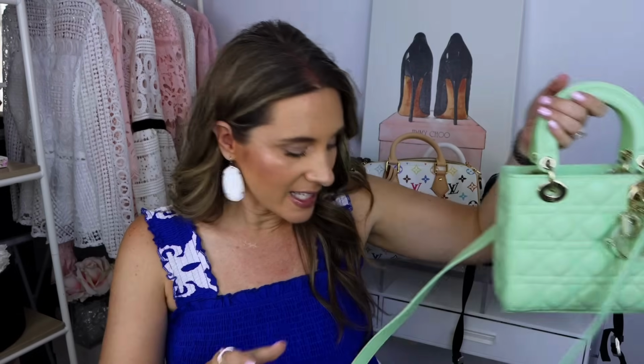I'm definitely more of a fall girl. However, the summer is nice because I'm a dress girl, and that's when I can pull out all of my dresses. So I definitely get to wear a lot more of my bags in the summer because of, you know, my dresses. So love that bag.